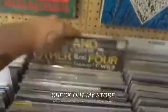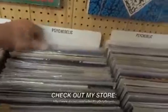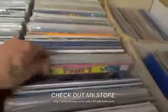I have a copy, but it's not in the greatest of shape. I think I have it up for sale, to be honest, but it's not in the greatest shape in the world. Some more. I mean, it just goes on and on. There's tons of psych stuff here. Psych and garage and stuff.